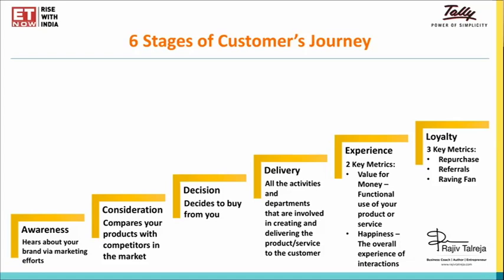When they are in awareness, you want to move them to consideration. When they're in consideration, you want to move them to decision. When they're in decision, you want to move them to delivery. After delivery, you want to create a positive experience. At experience, you want to create loyalty. So it's your job to move the customer from one stage to the other.